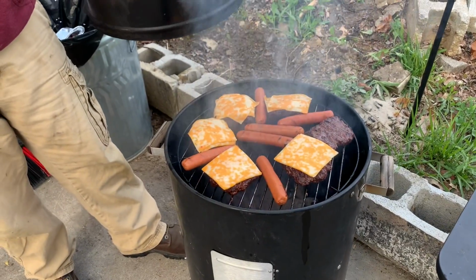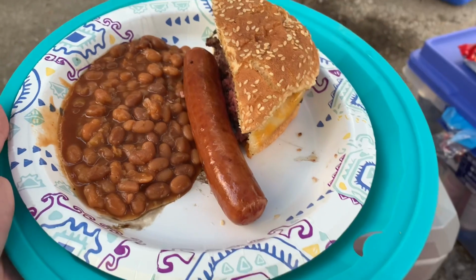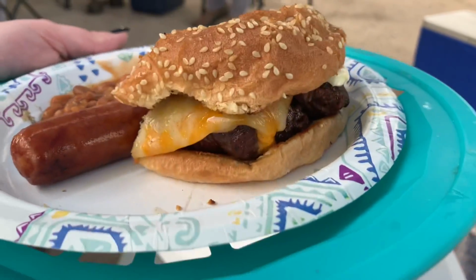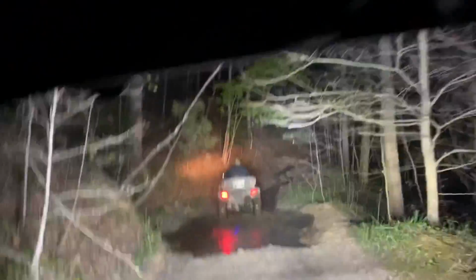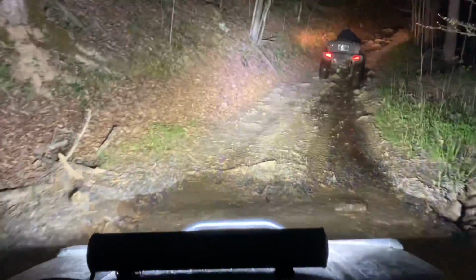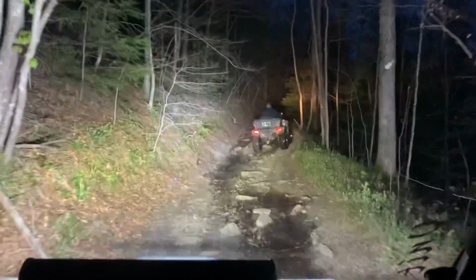He just added the cheese on, and then I'll show you my plate right now. This was super delicious. Like I said, so good and perfect for the first night camping. We were able to go out and get some night riding done Friday night. This was so fun. This was the first time that I had ever been out night riding, and we had such a fun time. So I hope you guys enjoy these clips.